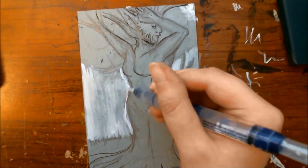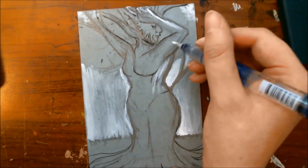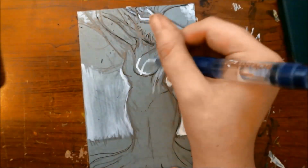Now I'm using a water brush and pulling in some of that Speedball White Ink. This is the project that finally killed the Speedball White Ink I have. And when I was going to buy backups, I could not find any of the same Speedball type of ink.